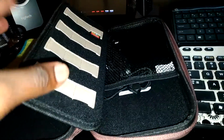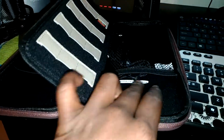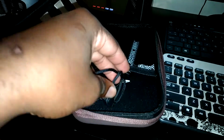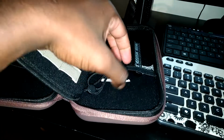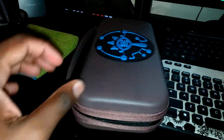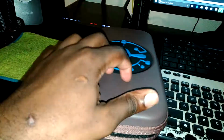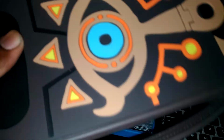Have your games. You can put a lot of games in here. Your earbuds and, as you can see right here, I have, when I last used it, the grips, the wristbands in here, so you could play 1-2 Switch on the go with other people when they take it out. But I love this thing. It's really hard, like I said, whatever it is, leather, but it's really solid, well made, and in many cases I'm happy that I bought the edition for it.